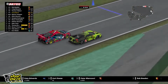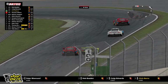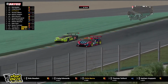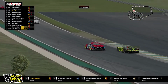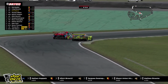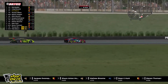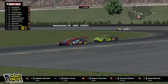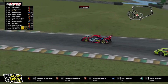Chris pulls up the side. Can he make it stick? Going into turn four. Side by side. Only just. Telford's not going to give up easy. Pushes Chris a little bit wide, but Chris does edge out in front. Telford back into fourth position now.